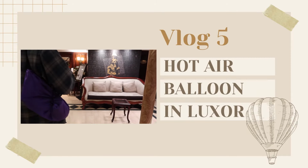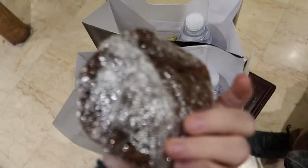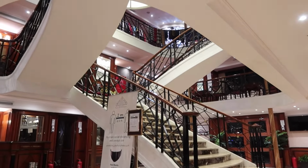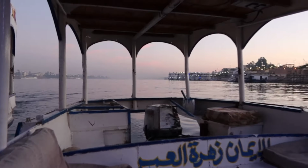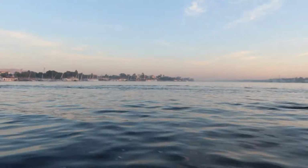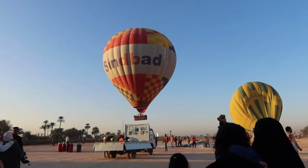We got our breakfast boxes and we're waiting for the balloon people to come pick us up. We got some bread, banana, and another kind of bread. It says we start sailing at 1 today. Well, we're a little late to the party, I guess.